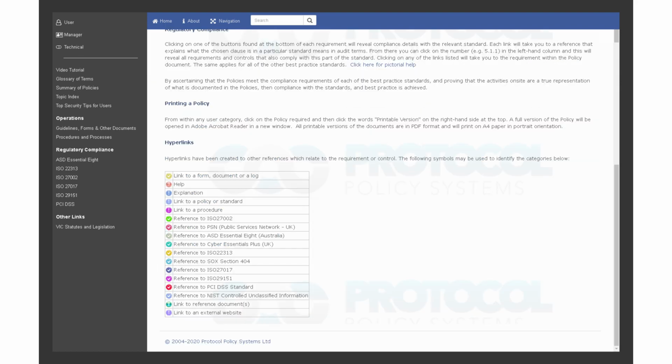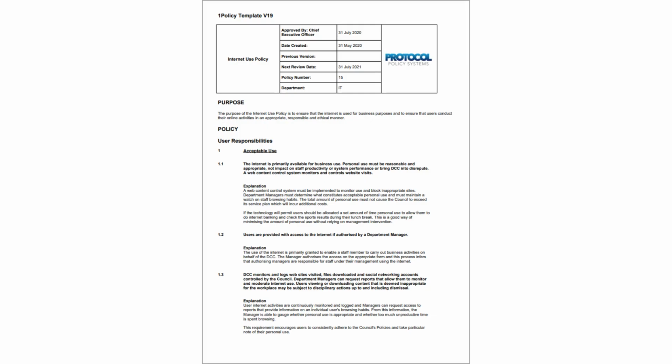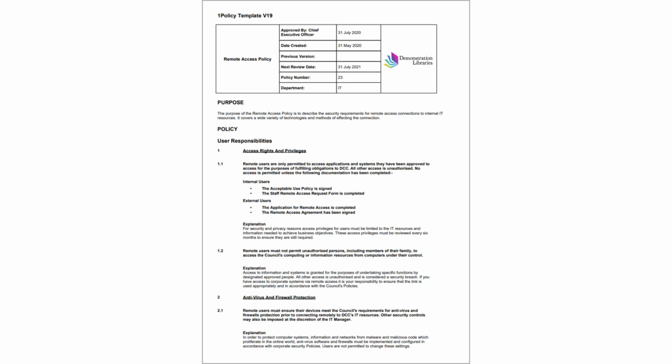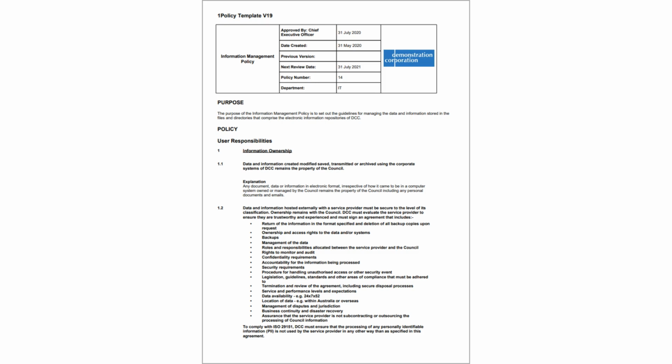Throughout the system we use a range of on-screen button types, where appropriate, to hyperlink from the policy content to useful forms or guidelines stored on the system, or to process and procedural content. All the policy's content can be printed in PDF format by selecting the print option on the top right-hand side of the screen. These forms are branded as per your organization's requirements. We can also store your forms to integrate with your document management system if you need to keep a store or repository of these forms there.